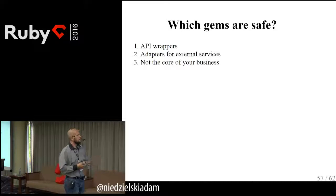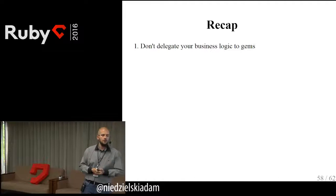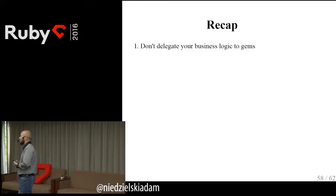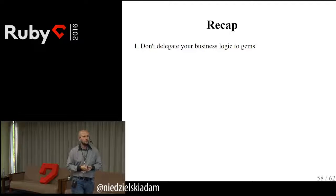So to recap the talk, don't delegate your business logic to gems. The business logic is an important part of your application, the unique part, and you want to express this business logic using your own concepts which you come up with. If you compose your business logic out of a bunch of gems, you will have troubles with maintaining this. It never works.